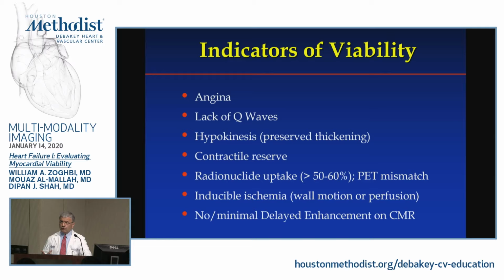Lack of Q waves, actually, we looked at that, and I'll share that with you, is very specific. Not sensitive, but very specific. Hypokinesis as opposed to akinesis. I'm talking about not motion of the endocardium. I'm talking about thickening, meaning that you still have some areas of thickening. It tells you there is viability in that myocardium. May not tell you about complete reversibility, but it tells you there is viability.